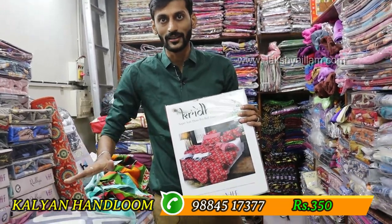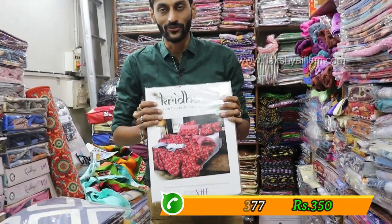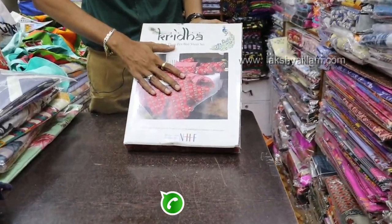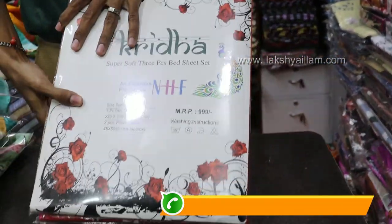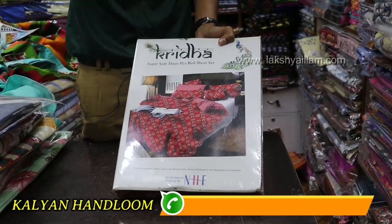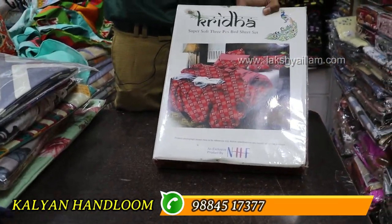Very good items. We have a lot of collections, a lot of designs, a lot of quantity. If you want 2000 pieces, ready stock is available. If you want one piece, please visit my shop, or else you can order online also, as I said before. This costs rupees 350 only. The MRP is 999. The rate is 350.